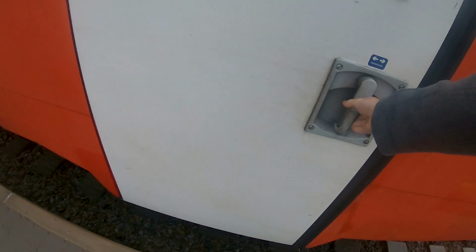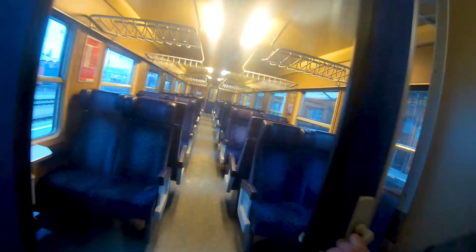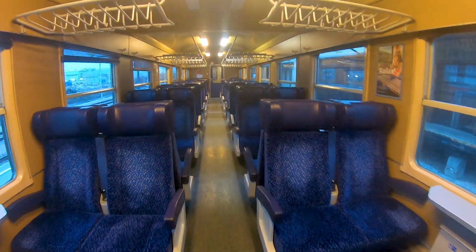I don't really know why the schedule is like that, because the next train is also a class 5047, so it has nothing to do with electrification or something like that. It's just a strange schedule. So we can take another look in the interior, but you can see it looks exactly the same, as it is exactly the same train.